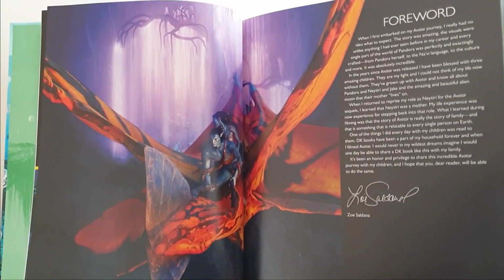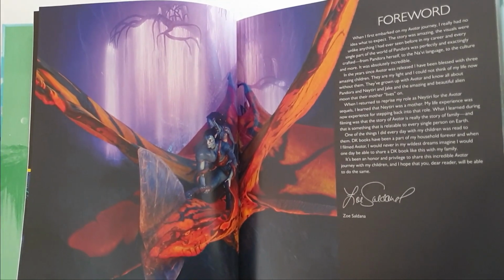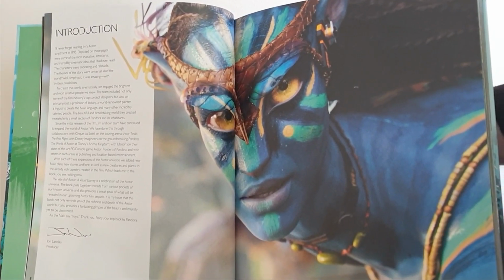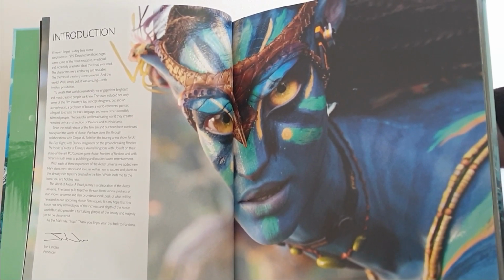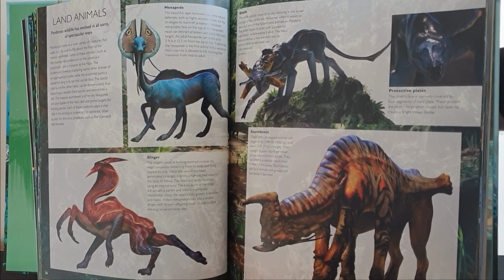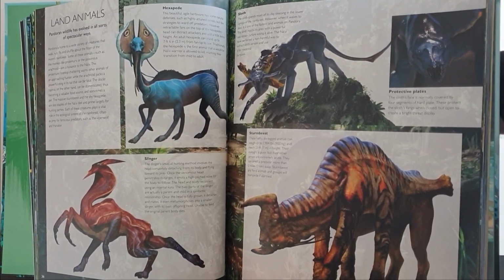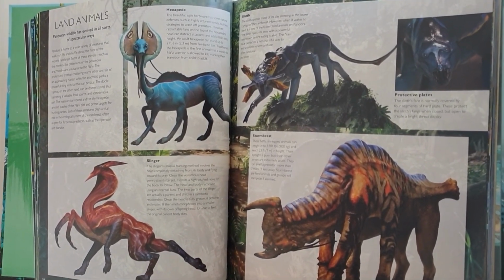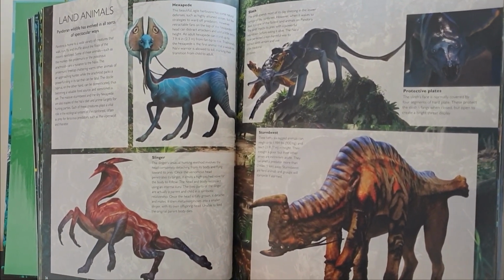To start with the book, you have this beautiful screenshot from the film, as well as a foreword from Zoe Saldana. And not only to top that off, we also have an introduction by John Landau, which again should be an interesting read. So for me, one of the most interesting pages that I've found so far has to be this. It's a page within the third section of the book, in which it talks about the fauna of Pandora.